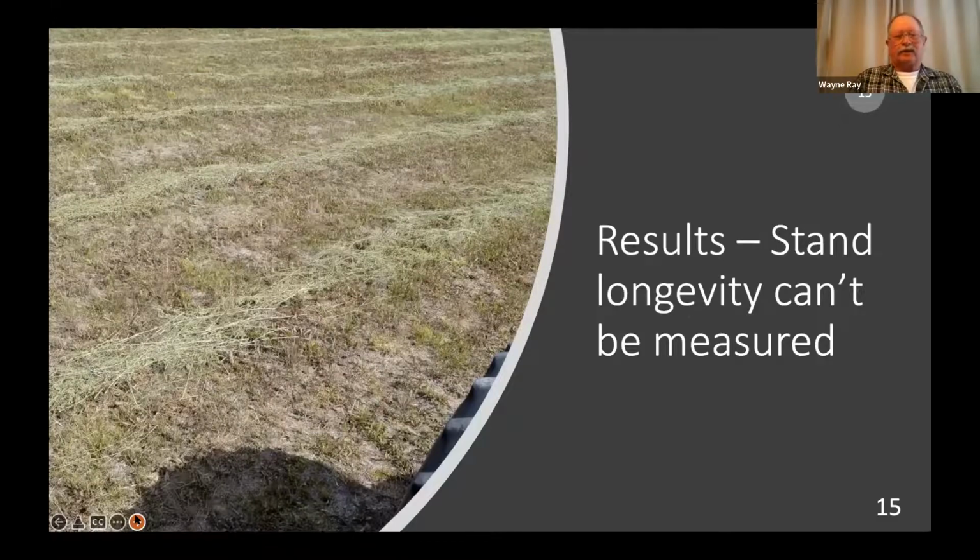And this photo here shows a different field where the elk had moved in. We got over 500 bales off of an 80-acre field each year for about the first 3 or 4 years. Then 300 elk moved in.